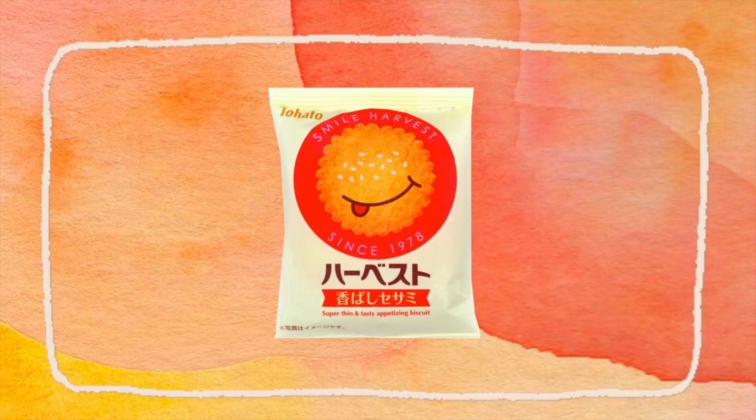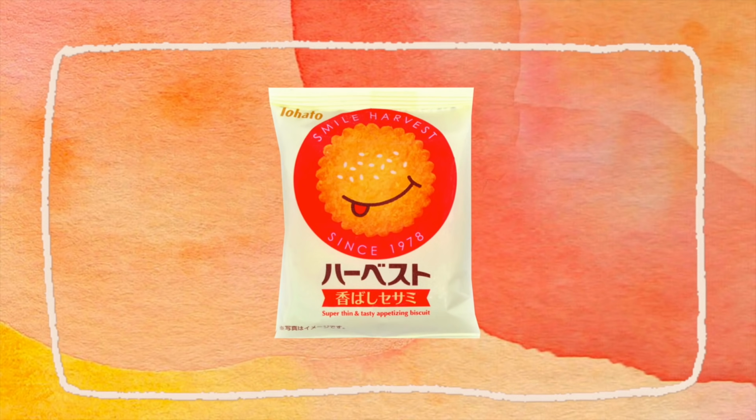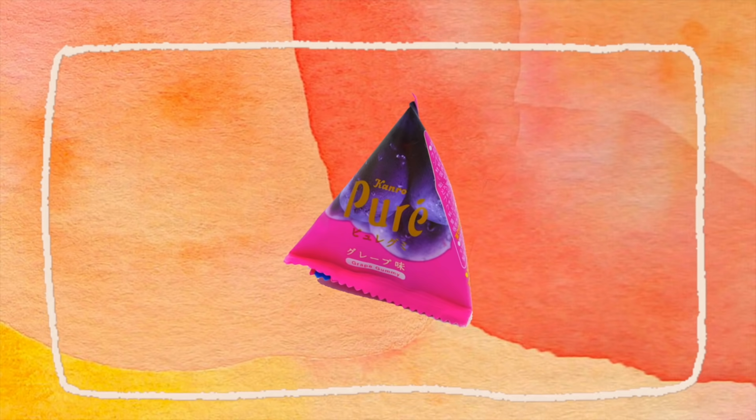So the one that you picked was Smile Harvest Savory Sesame Biscuit. White sesame seeds are baked into each biscuit and add the gentle hint of fragrant sesame. I like these. Yeah. They taste like graham crackers. But I like that they're thin, because it feels more light. Because usually with graham crackers, you know, the pretty thick ones, they get kind of heavy or they get stuck in your teeth. These are good.